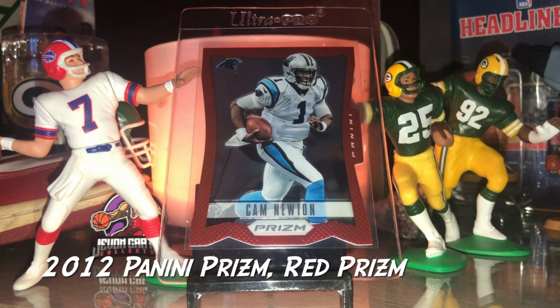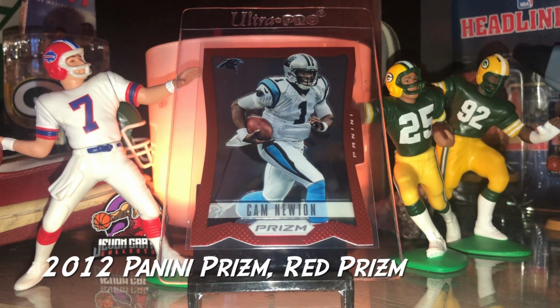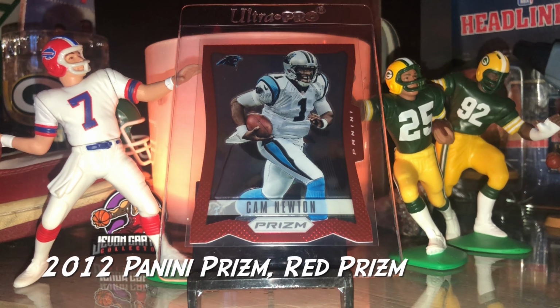So Joe actually got a box of 2012 Prizm for football, and was really looking forward to getting some crazy stuff. And at the time when he opened this, Cam Newton was not on the Patriots, so he was not too excited about this card. And then when he became a Patriot, he was very excited. This is the one that he pulled. So very excited to see how this does for him.